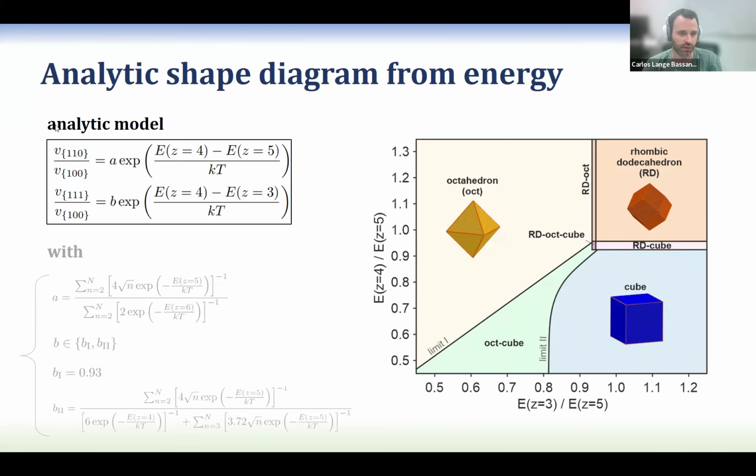So we have now this analytic model that I'm talking about, where we can transform velocity, energy to velocity. There are some coefficients here, and the coefficients are a little bit ugly. But again, bear with me, it's just always talking about some Boltzmann factors, and this 4 is because it's a square. 3.72, I can see this is a hexagon. It's not so easy to see, but this is an analytic value for a hexagon.